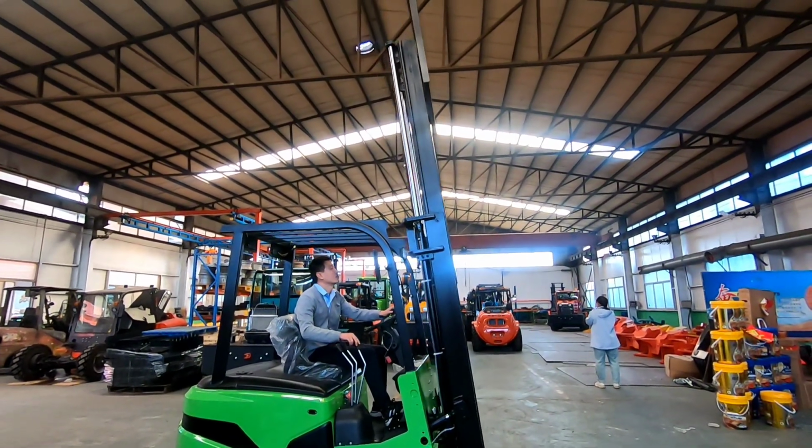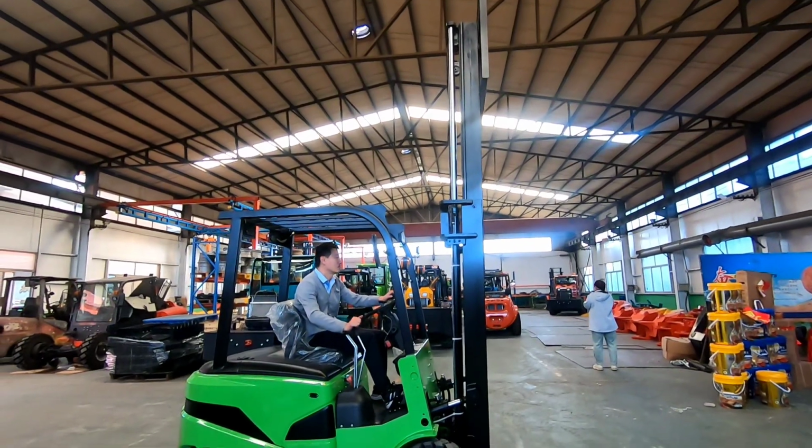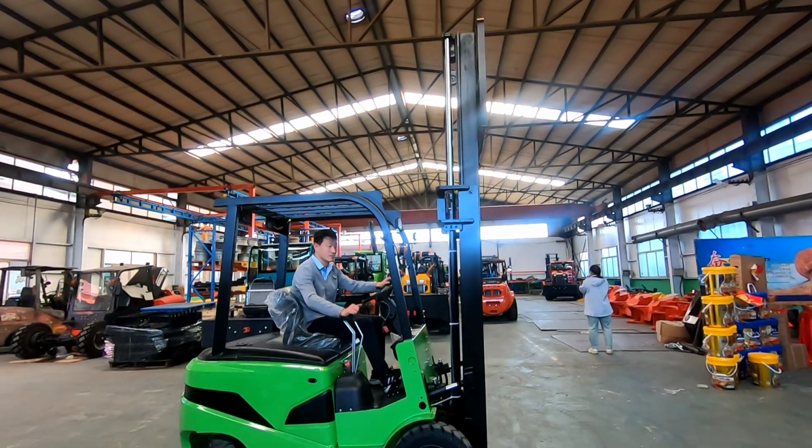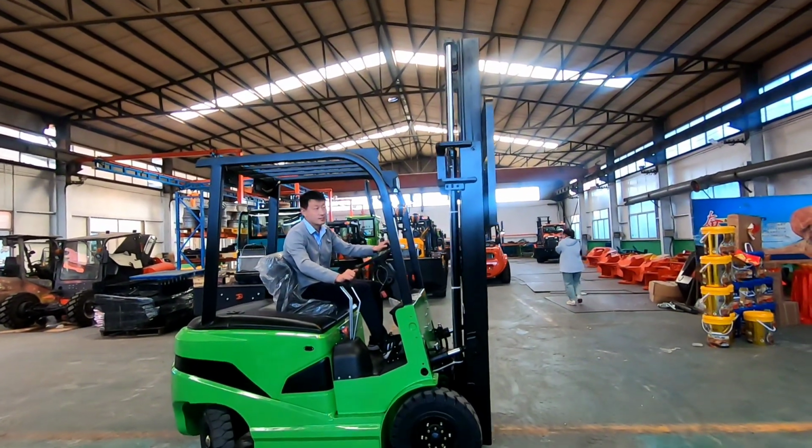What's more, the KE-20A offers all the features of a heavy-duty forklift at a fraction of the cost of diesel-powered alternatives. That means lower operating expenses and a higher return on investment.